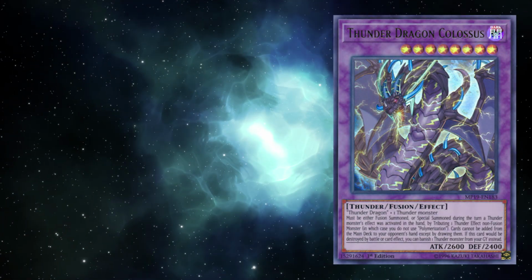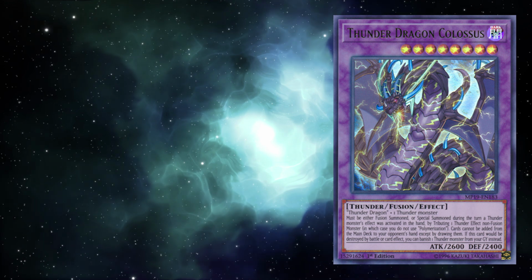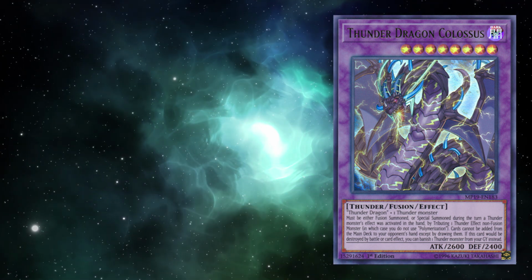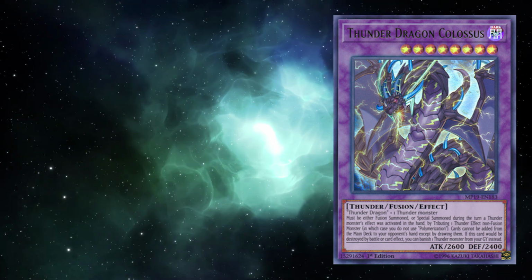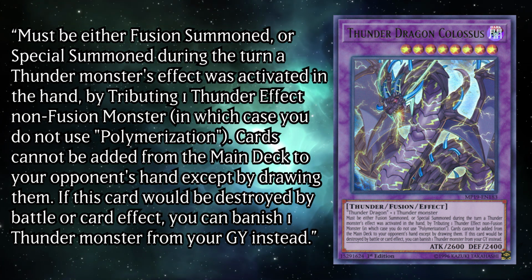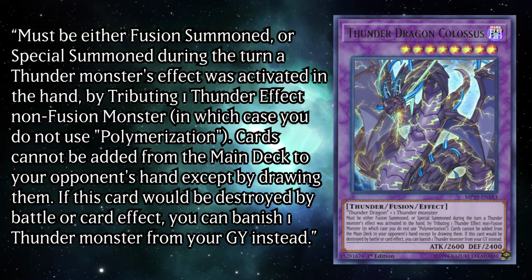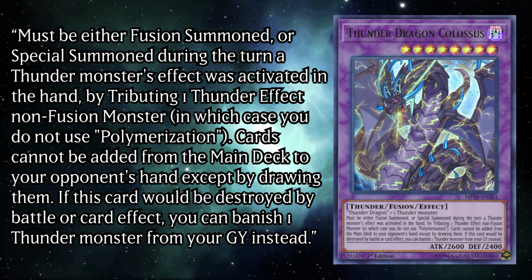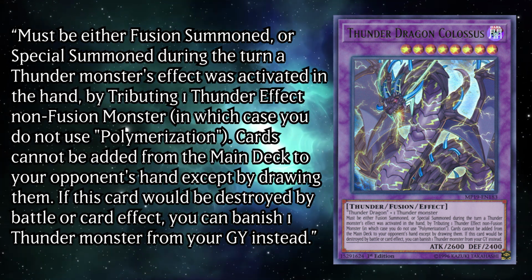A level 8 Dark Attribute Thunder-type fusion monster with 2600 attack and 2400 defense. Its fusion materials are Thunder Dragon and any Thunder monster, and its effect reads: must either be fusion summoned or special summoned during the turn a Thunder monster effect was activated in the hand by tributing 1 Thunder effect non-fusion monster, in which case you do not use Polymerization.